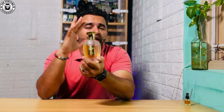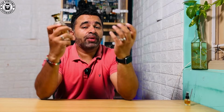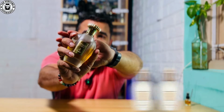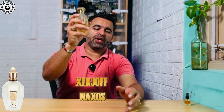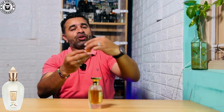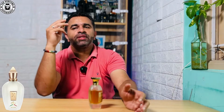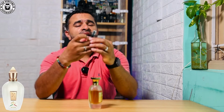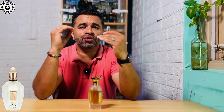Now if you've been looking at the bottle and thinking about the notes, you might have been able to guess that this is an alt of a very, very popular fragrance. This is an alt of the popular Naxos from the house of Xerjoff. That's a very nice fragrance. Now I have a small decant of the OG as well, and I've featured this particular fragrance in many of my winter fragrance lists or wow fragrances lists, because this is one of those beautiful fragrances that you should definitely try.